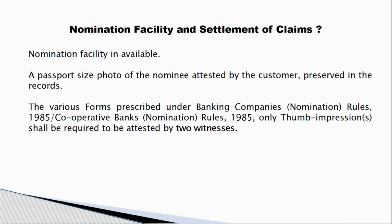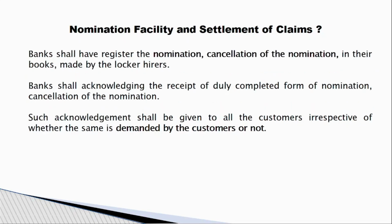So two witness signatures are required, and wherever required, photo, signature, and thumb impression should be taken by the bank staff. And nomination facility and settlement of claims.